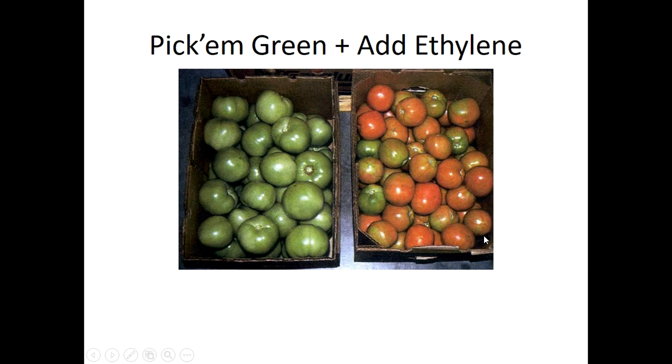Humans took this to the extreme. We decided we wanted to have a global economy where you could eat tomatoes that are ripe anytime you want, or apples, or anything, right? So basically what we do is weird. We pick them green, and then we store them away, and then we add ethylene when we want them to ripen.